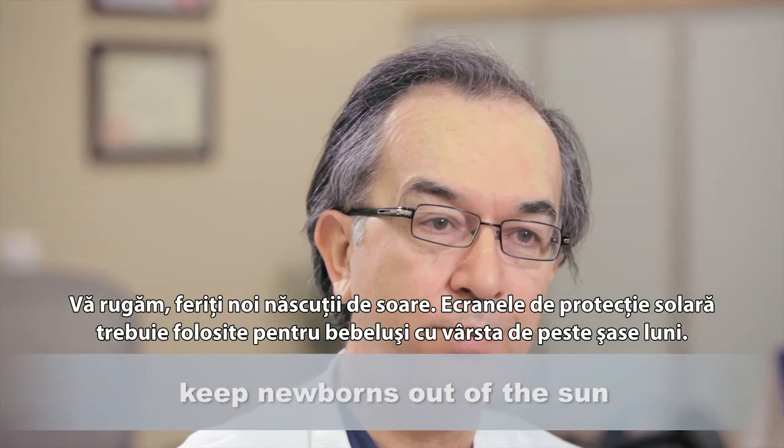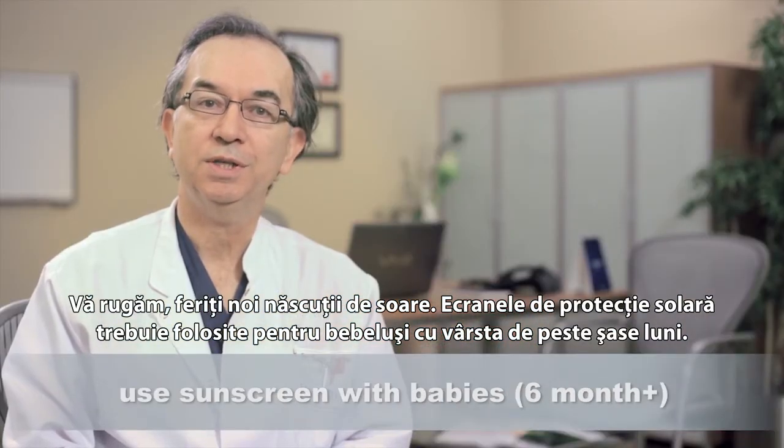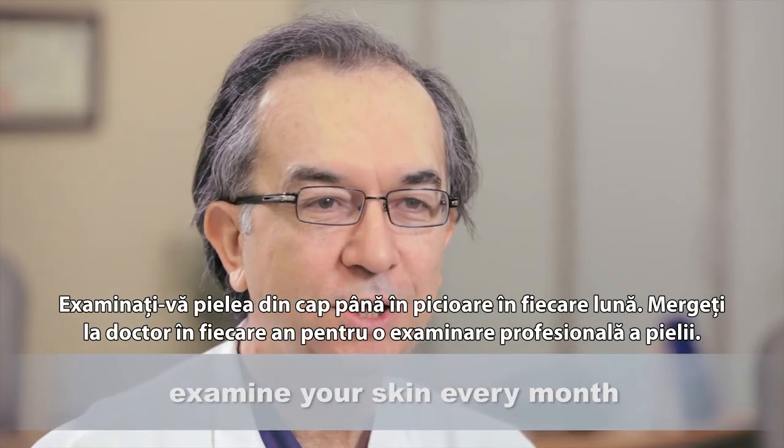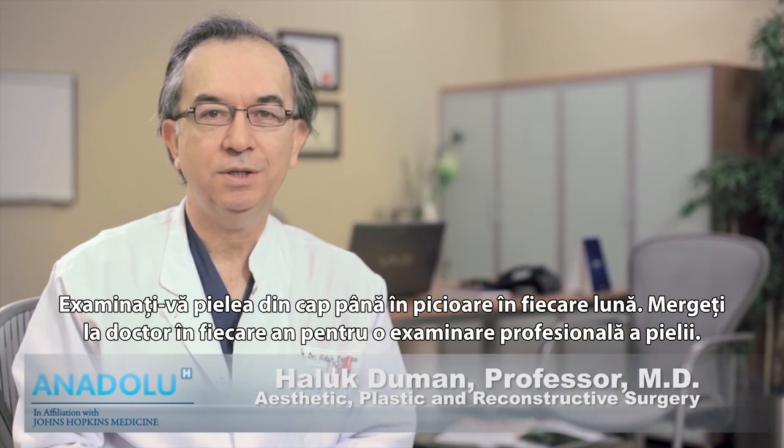Please keep your newborns out of the sun. Sunscreens should be used on babies over the age of 6 months. Examine your skin head to toe every month. See your physician every year for a professional skin exam.